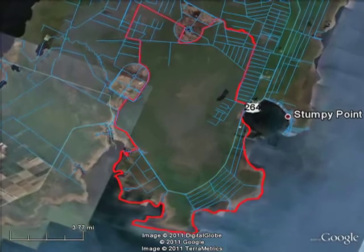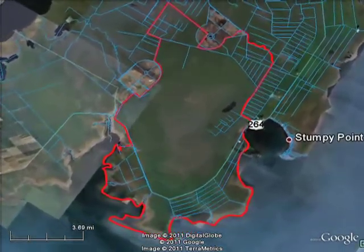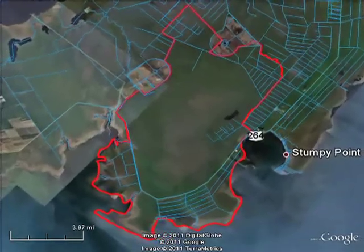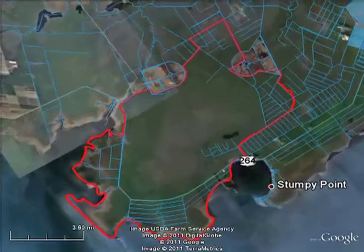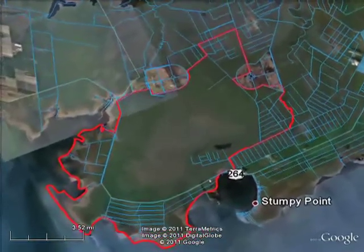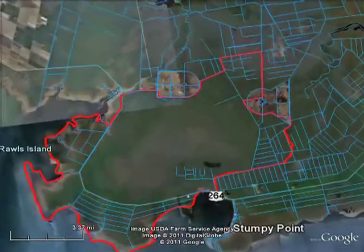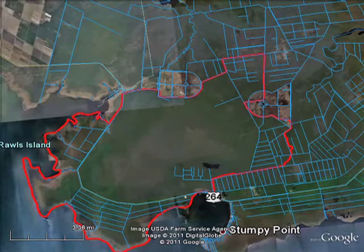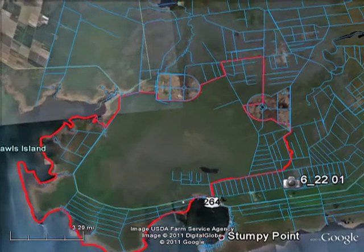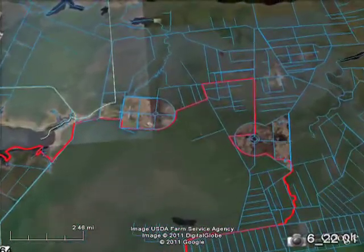The blue lines that just came on the screen represent canals and also fuel modification breaks throughout the refuge and surrounding areas. You will notice the two bombing ranges. The one to your right is the Navy range. The range on the left belongs with the U.S. Air Force.